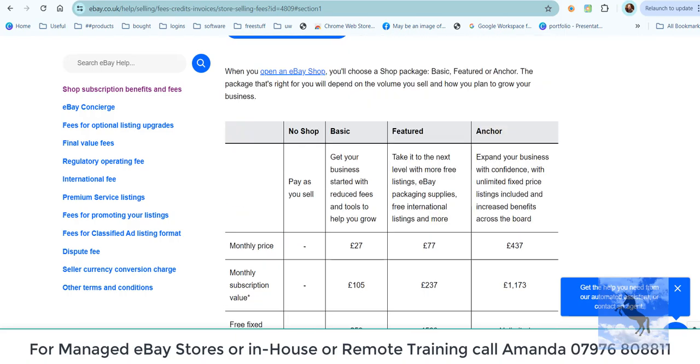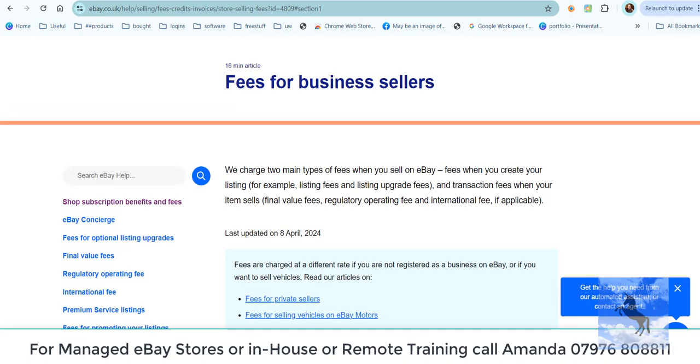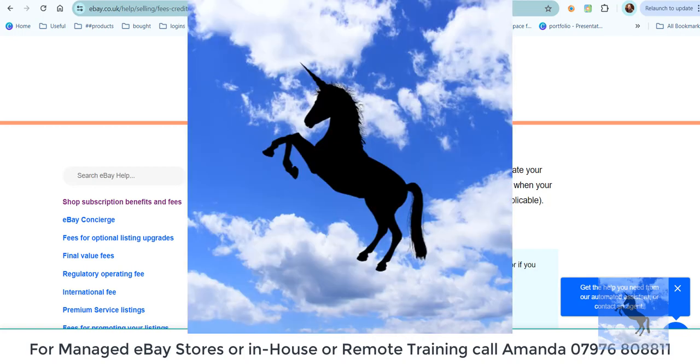Now, there's lots of different things in eBay. It is actually easier to get hold of a human being should you have some issues. However, it's a very different platform and it works very differently. So hopefully you will think that it's somewhere you want to test the water with, and this will give you a hand to get started.